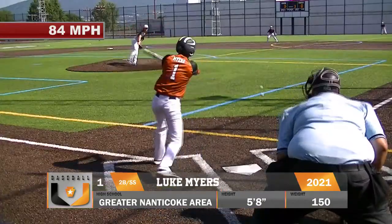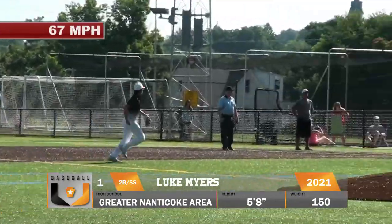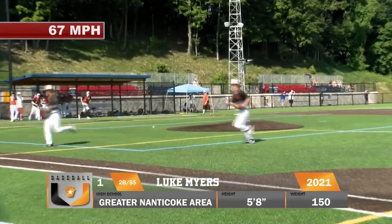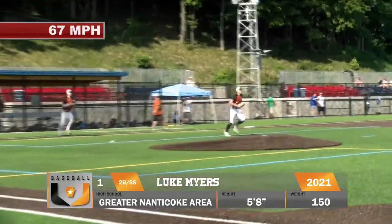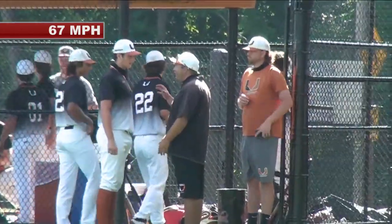Here comes the pitch. Grounder over toward the right side. Picked up by the second baseman. Throw to first is just in time. 4-3 put out, and that will retire the side. No runs, no hits, no errors, and nobody left. After 3, it's 3-0 Team Guy. We'll be back in just a moment.